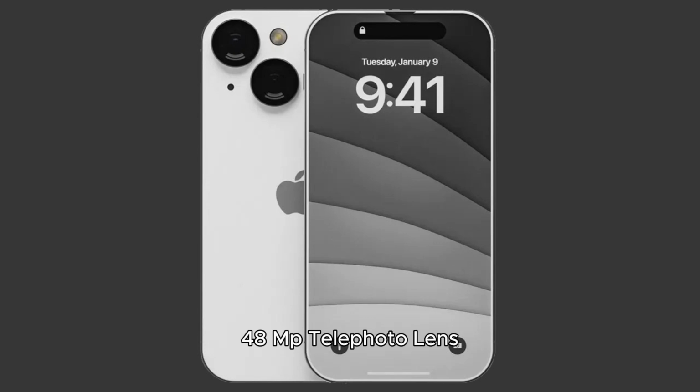48MP telephoto lens. Apple's most premium gadget is anticipated to have an enhanced 48-megapixel telephoto lens that is intended for usage with the company's Vision Pro headset, which will launch on February 2, 2024. The current iPhone 15 Pro models have a 48-megapixel primary, 12-megapixel ultra-wide, and 12-megapixel telephoto lens. The upgrade would enable the 2025 Pro Max to capture even more photographic detail, as it would be the first iPhone with a rear camera system made up entirely of 48-megapixel lenses.